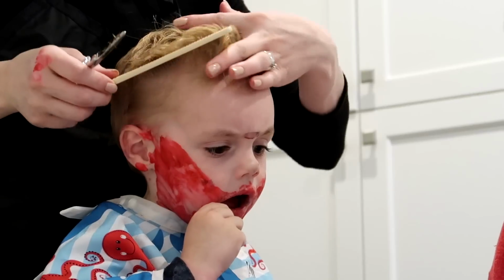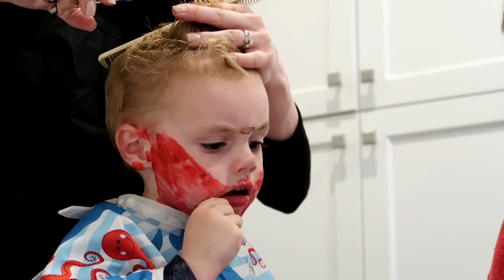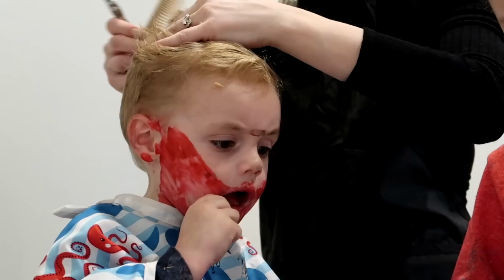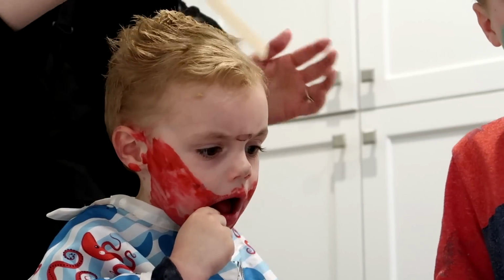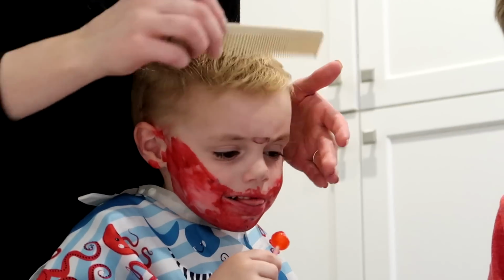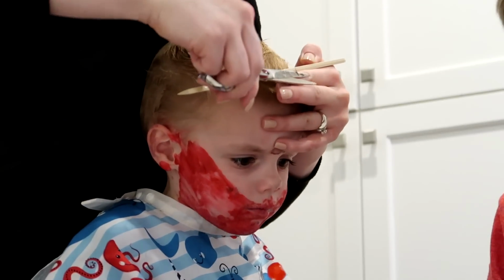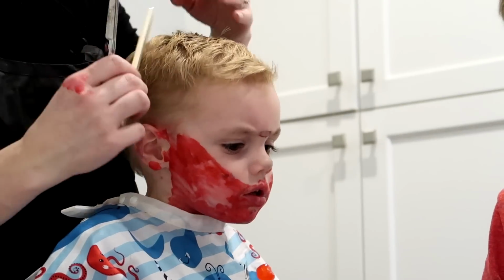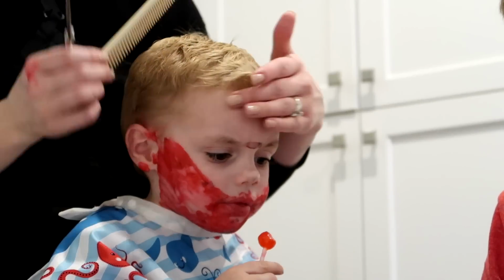Usually he's screaming by now saying he wants to be done, so it really depends on the day. And I went to hair school, so I know what I'm doing and I can work pretty fast. If you're at home doing this, it might take you a few times to get going. Don't feel discouraged, but less is more. Don't just start chopping hair, because then you're going to chop all the hair off.